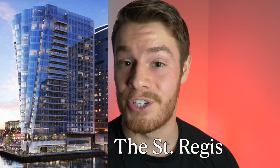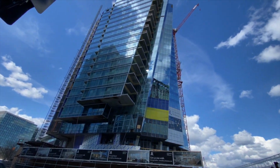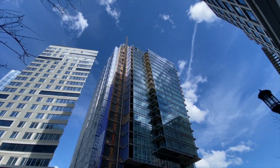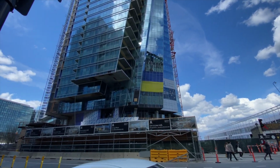Now the next one on this list you want to know about is the St. Regis Residences. This is in Seaport, right on the water with those ocean views, under construction and set to complete around mid to late 2022. Now, if you're not familiar, the St. Regis is a luxury hotel chain that is owned by Marriott, and this is going to be the first and only location in Boston. And what's really cool about the St. Regis Seaport is that this is the first ever St. Regis location that is 100% just residences. There is no hotel aspect.